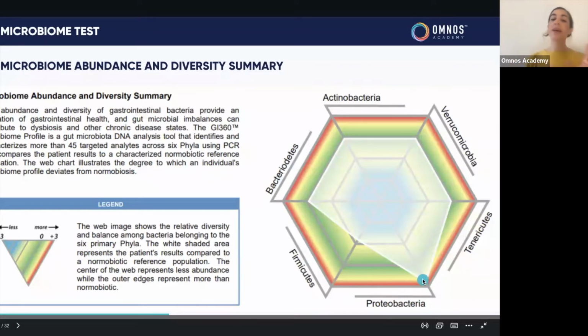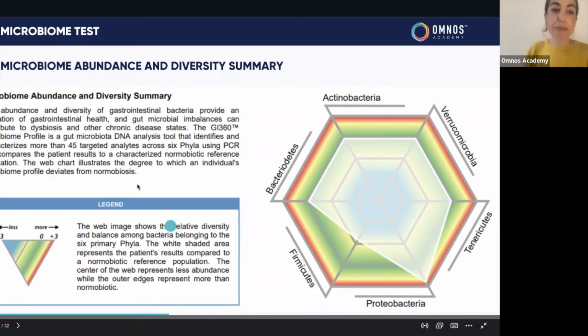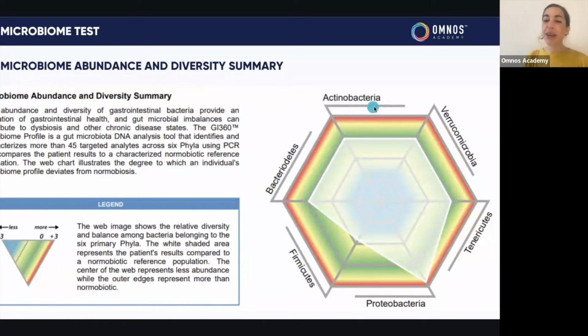As you can see, just from this image, we can already start to sense the direction. Are you in a more pro-inflammatory state? What is the kind of diet? We can start to infer some information from this microbiome evidence and diversity summary. And then I chose Actinobacteria because it's actually a small group, but very important, so we can understand what one family does and how it relates to the others.